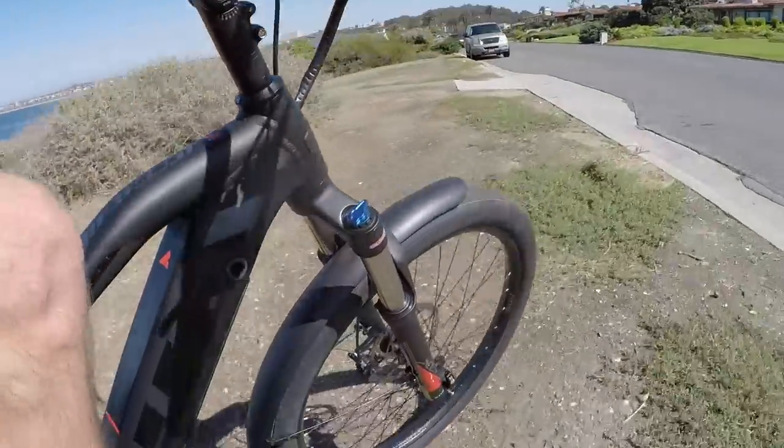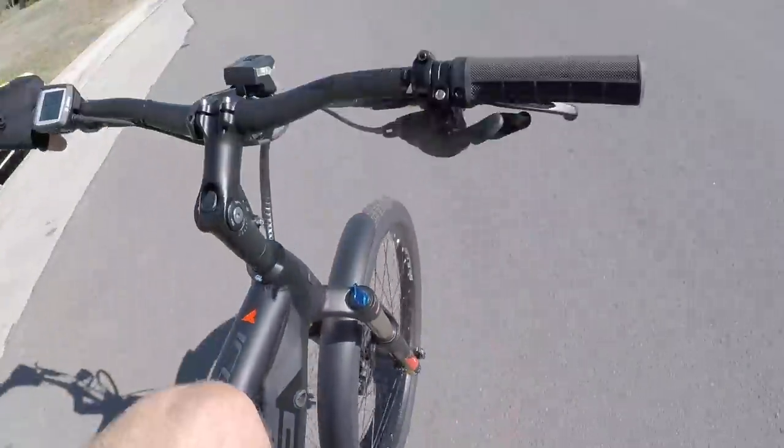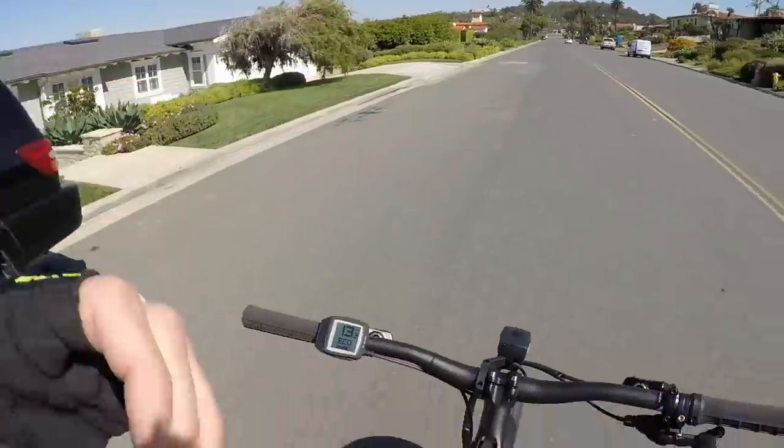Hit the curb. Nice. And that's what I'm talking about. When I went off that curb, I relied on my legs a little bit to sort of cushion my upper body, and the bike cushioned my legs because it has that rear suspension. So that's just a really sweet setup.